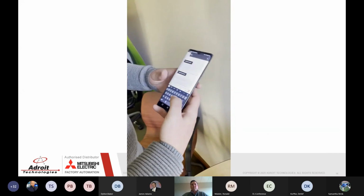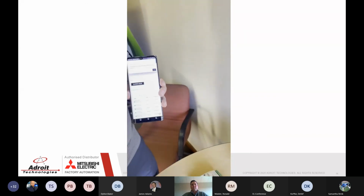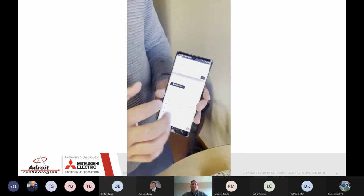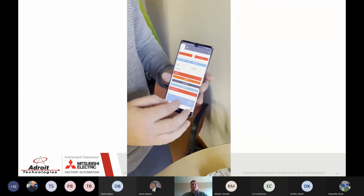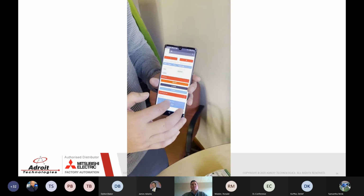Now, if I want to write a value, I can change this to 50 Hertz, and I write the value, and you can see the drive is already running at 50 Hertz, so very quick. I get an update just to let me know that it's successful, and okay. If I go to live, again, it gives me a live feed of what's happening with the drive. So 50 Hertz, the volts, amperage, etc.